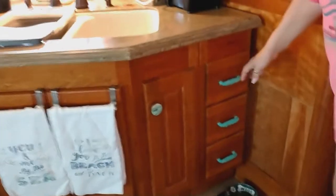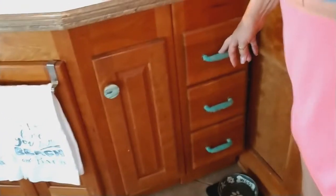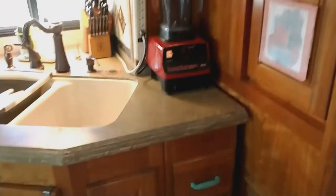And then these knobs were actually the ones that came with it. I just got some twine, glued it around, wrapped it around, and then covered it with teal paint. And I kind of like the way those came out.